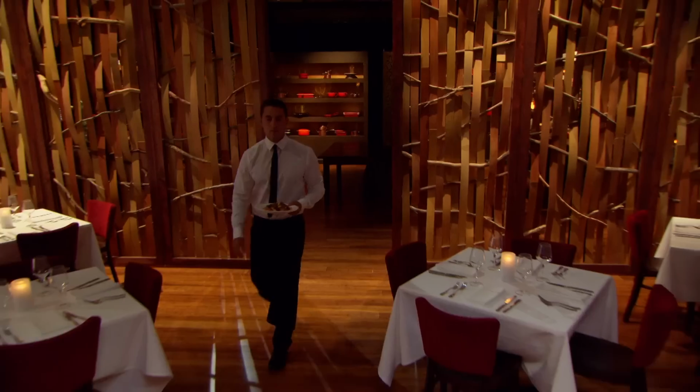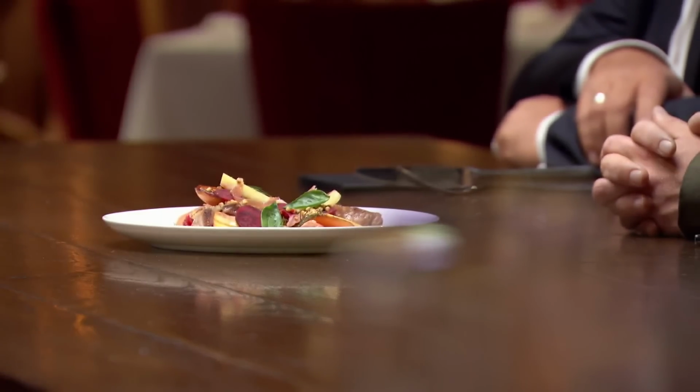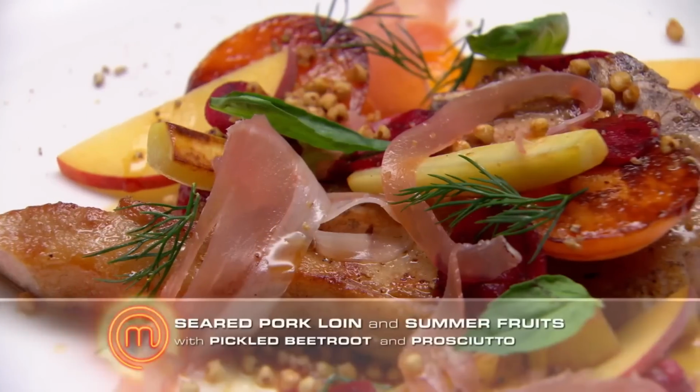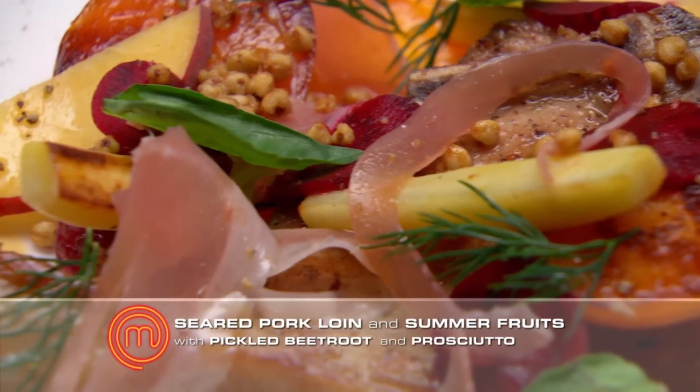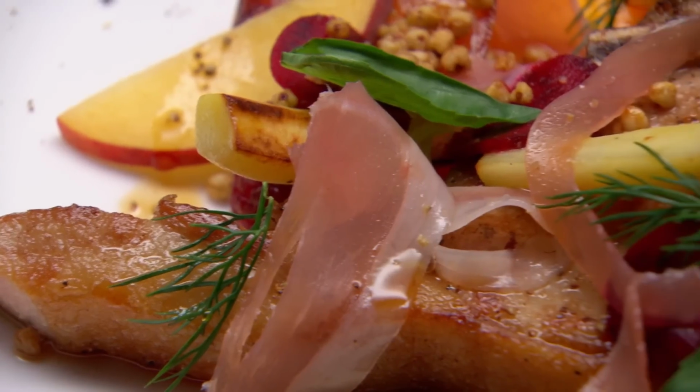Shall we get the next dish in? Yeah. Seared pork loin with summer fruits, pickled beetroot, fried buckwheat and prosciutto. Lovely. Thank you. I like that. Bit of complexity. Pretty dish too.